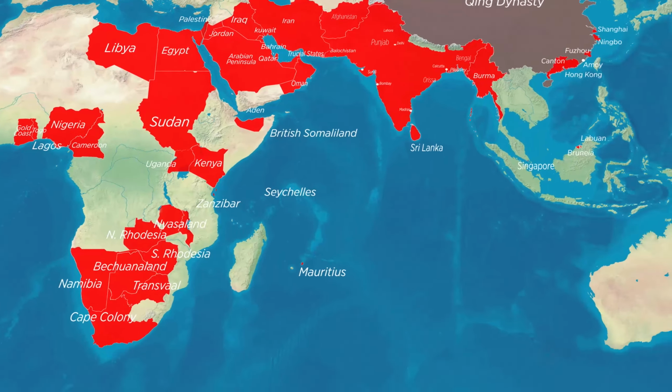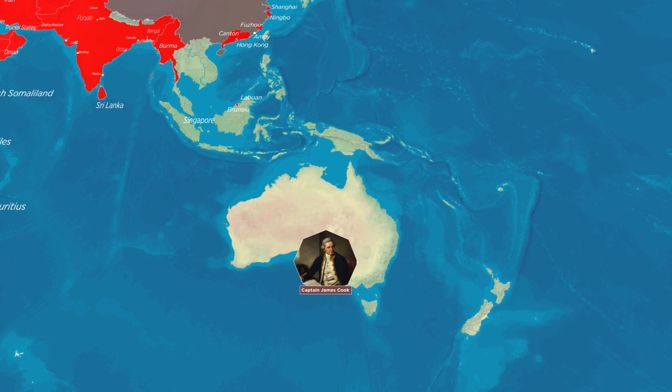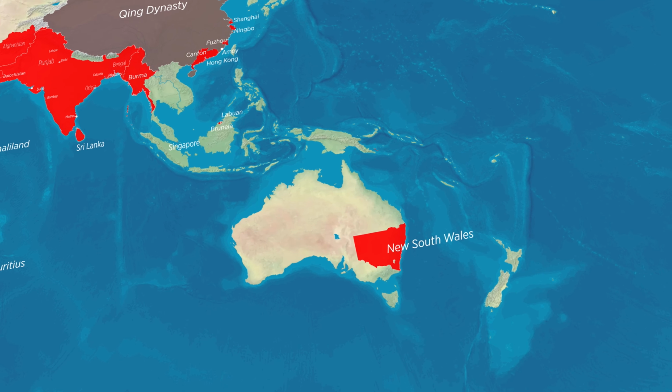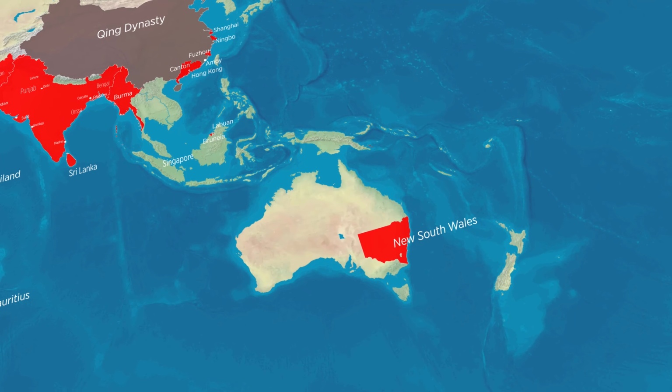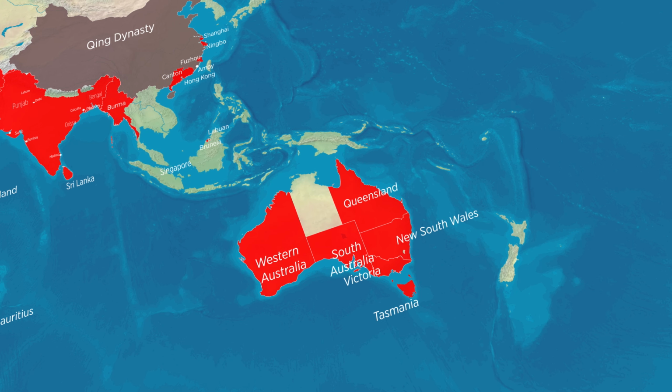In 1770, Captain James Cook claimed the eastern coast of Australia for Great Britain, naming it New South Wales. The first fleet, led by Captain Arthur Phillip, arrived in 1788, establishing the first European settlement at Port Jackson. Over the 19th century, British settlements spread across the continent, establishing colonies like Victoria, Queensland, South Australia, Western Australia, and Tasmania. In 1901, these 6 colonies united to form the Commonwealth of Australia, a self-governing dominion within the British Empire.